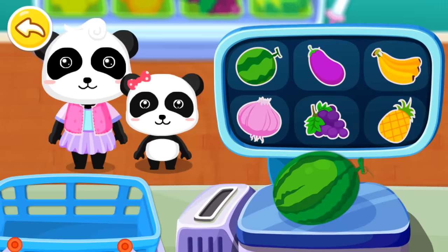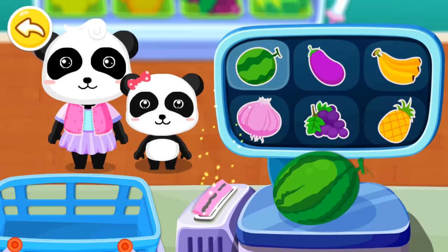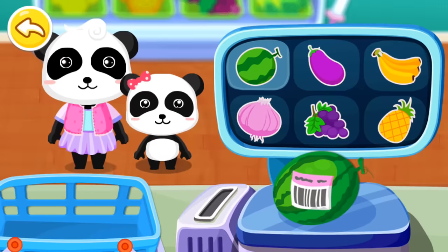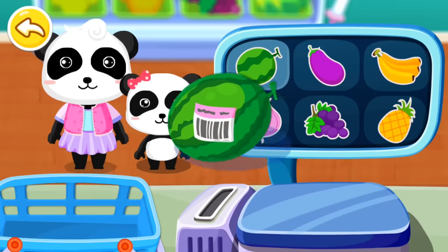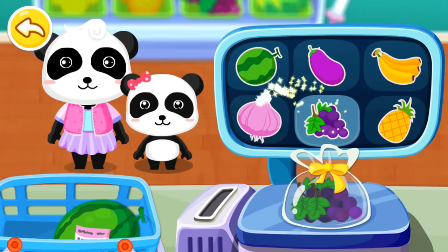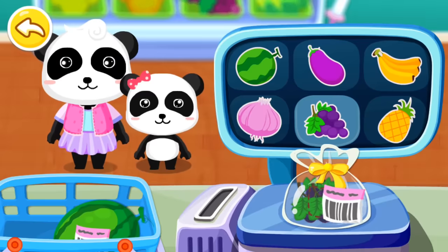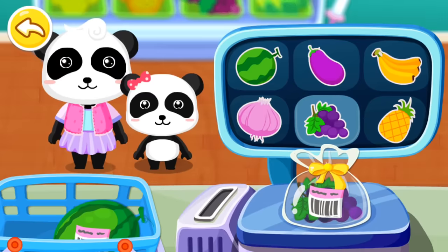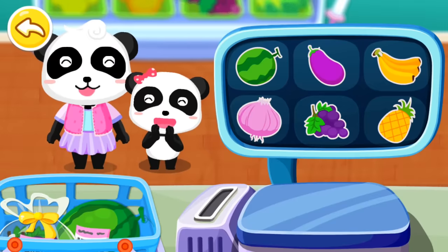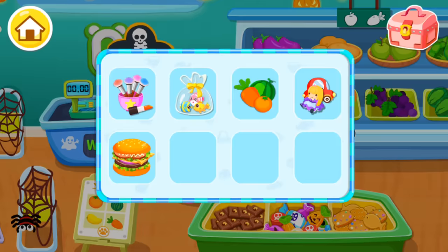Where should I click to weigh the veggies or fruit? Check the receipts and drag them to the right vegetables and fruit. All done! Move them back to the shopping basket. All done! Awesome! Done! Yay! Let's pay.